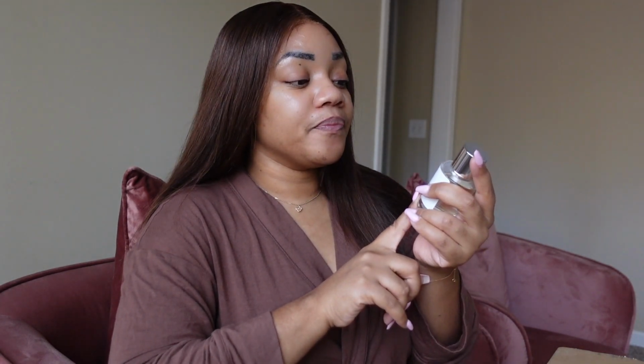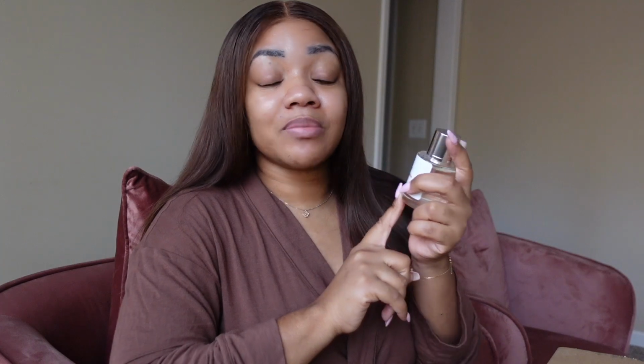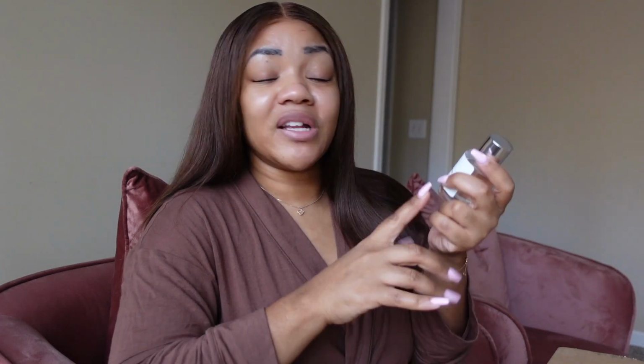I would say this is a fall time scent. So this is more of a nighttime scent, which my nighttime scents are considered fall and wintertime scents, to be honest. So this is definitely a nighttime scent. It smells so good. It smells luxury and it just smells really good.